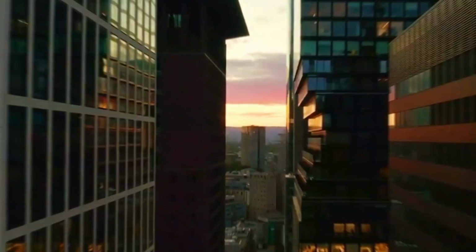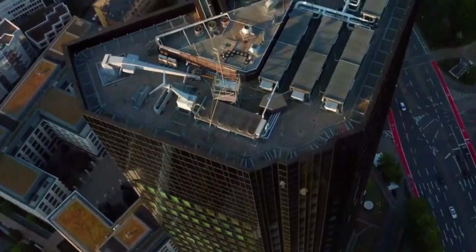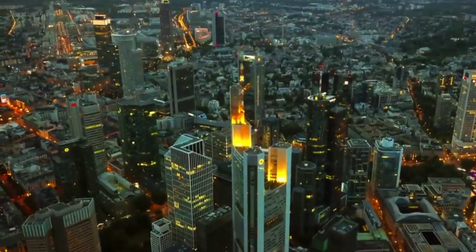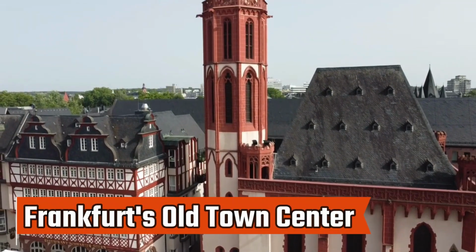Welcome to Frankfurt, a city brimming with captivating attractions and hidden treasures waiting to be explored. From enchanting museums to stunning skyline views, here are the absolute best places to explore. Number 10. Frankfurt's Old Town Center.